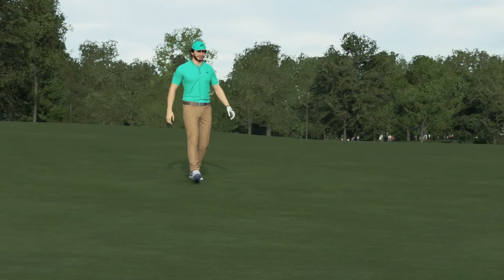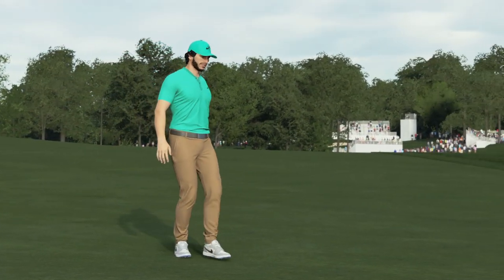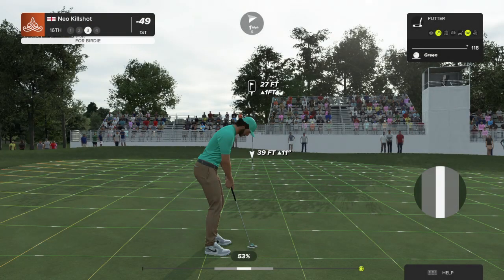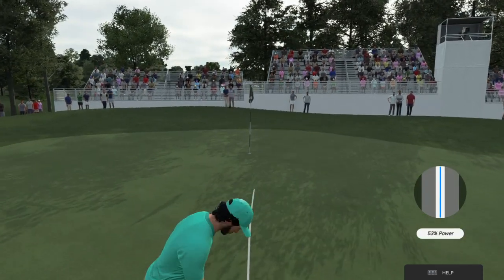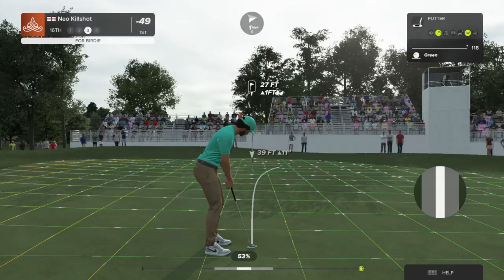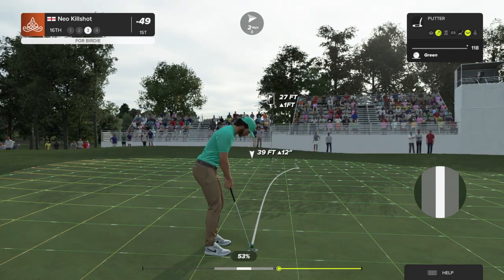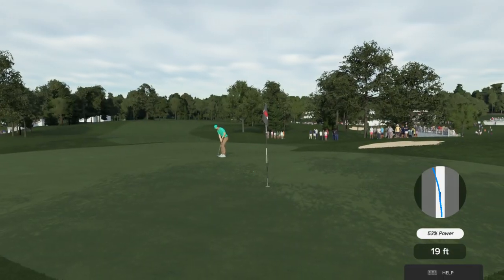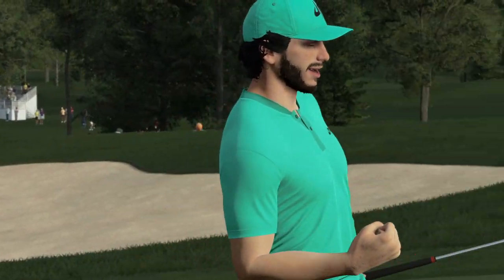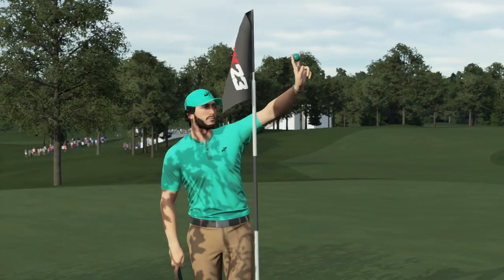Well, that was fantastic. What a shot from the leader. The iron play today has been absolutely stellar. Luke, the greens in regulation, just a fantastic accomplishment. Great to watch. This putt coming up is for birdie. That's the right pace. This should drop. Oh, sensational putt, that one. A big play at the right time, and their rival is now shaking in their boots.